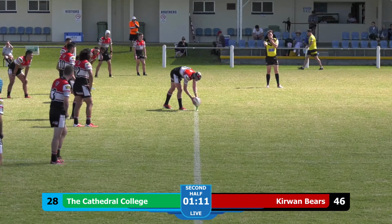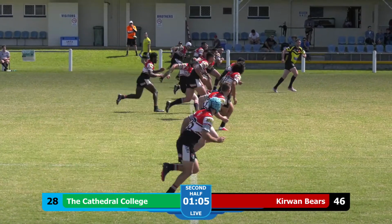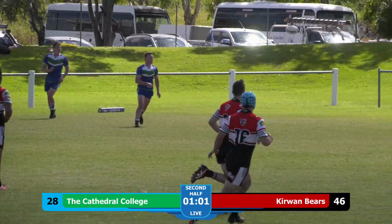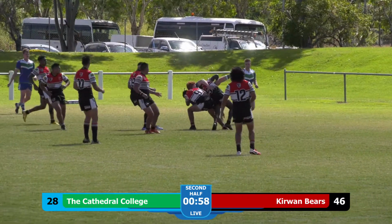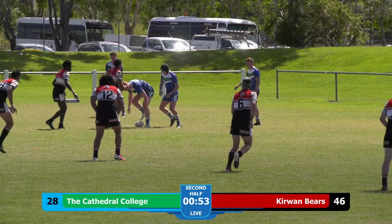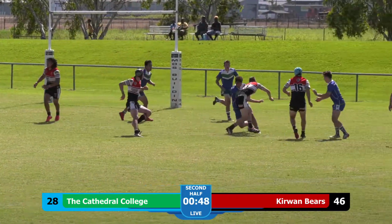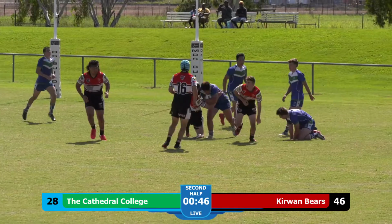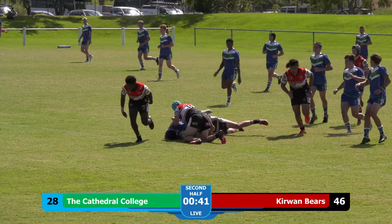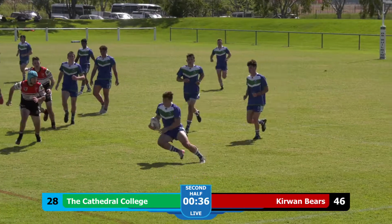Well, just over a minute to go in this game between Kirwan Bears and the TCC College. Taylor's unloaded a huge kick deep into the TCC half. Strong tackle there, only 10 metres out from the TCC line. As they bring it through the middle, and they're letting the ball do the work here at the moment. Throwing caution to the wind with long passes. Off he's gone. Strong contact metres there, 30 yards out from his own try line. They go down a short blind.